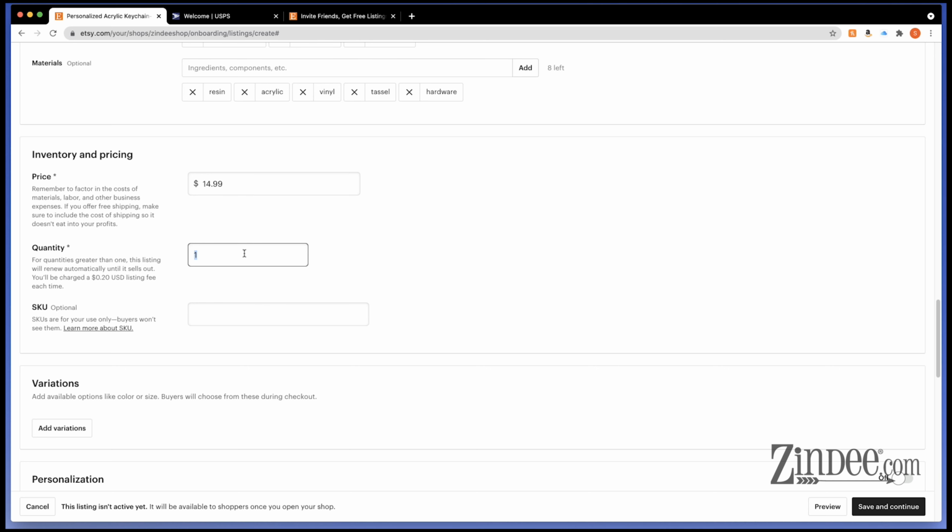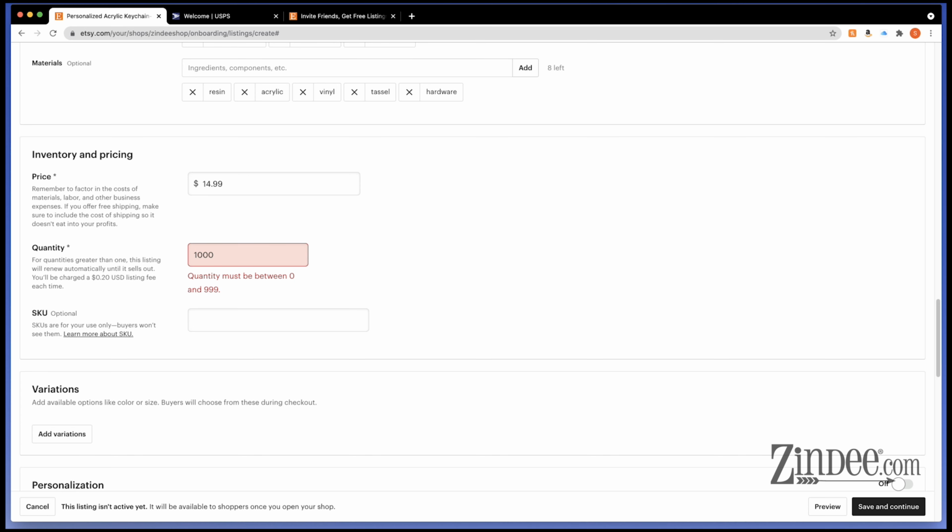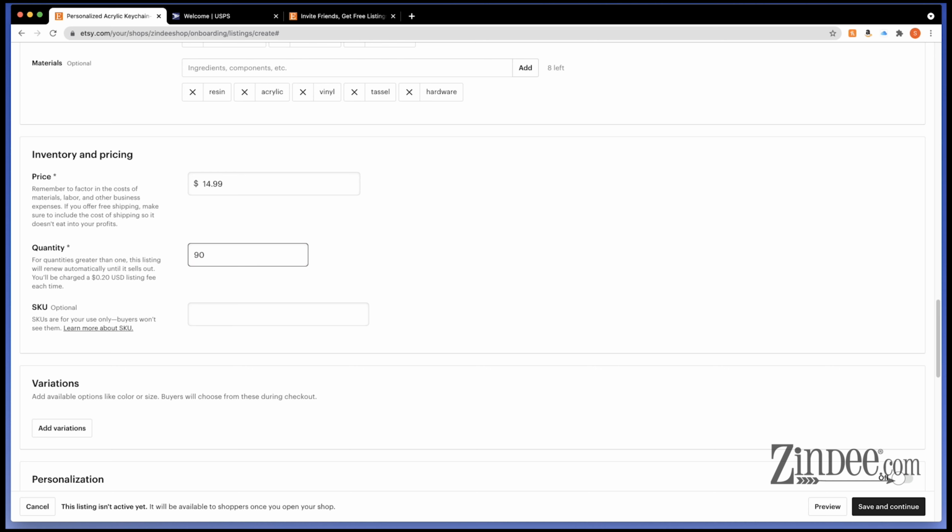Quantity. Now here, if you know you have 10 on hand, you can put 10 here, but you're only going to be charged one listing fee until the first one sells. And then it'll automatically relist as 9 left, and then you'll get charged that listing fee. So you can even put 1,000 here if you wanted to. Or sorry, you can't put 1,000. You can even put 999 here if you wanted to. And what'll happen is it'll just keep relisting until you sold all 999 of them. You won't get charged 20 cents for each until it relists.